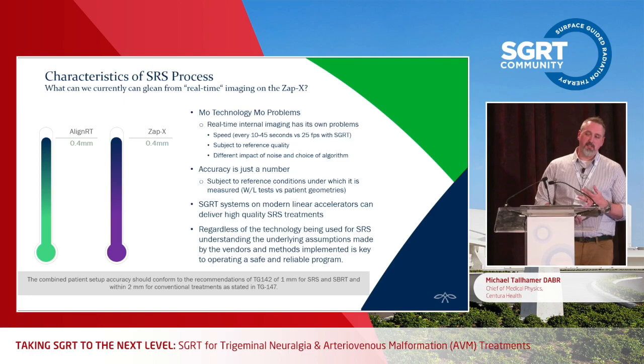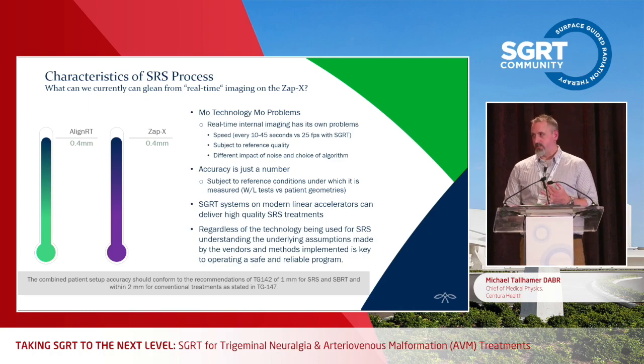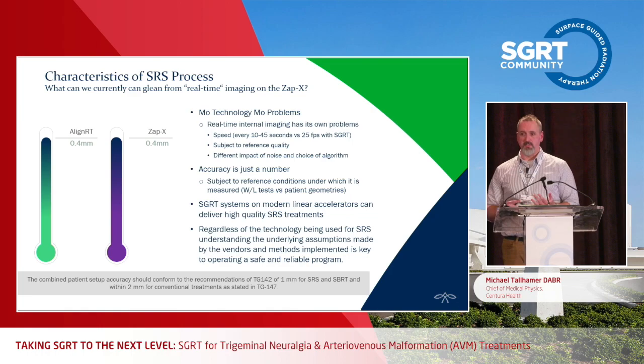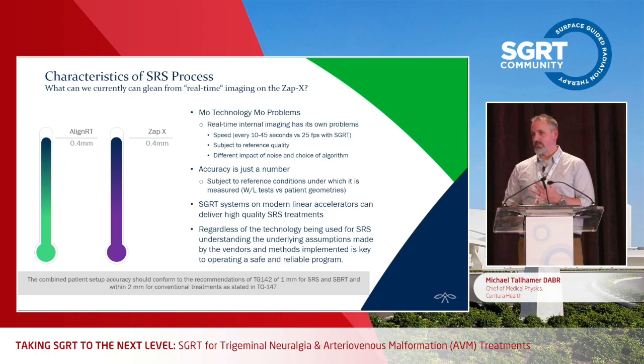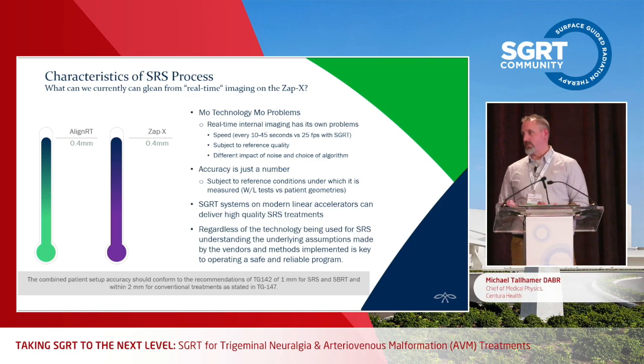SGRT systems on modern linacs are more than capable compared to a lot of the things that we've used in the past. There's frame studies showing that frames have inaccuracies up to and including 2 millimeters because of the resolution of the imaging that we're using and the sag in the frame. So SGRT systems are more than capable to do these functional radiosurgery cases and do them extremely quickly compared to a lot of the other modalities.